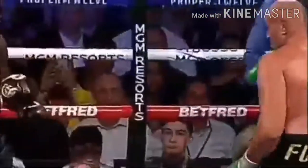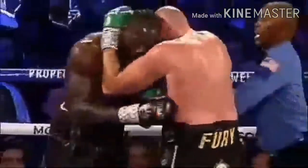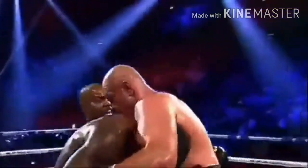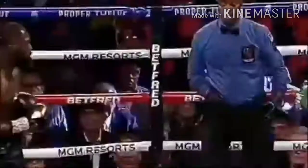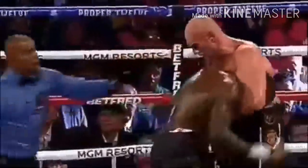How does Wilder look to you right now? Is he steady enough for you? No, another body shot by Tyson Fury. This is a mauling effort from Fury so far. His legs look weak. He looks unsteady, but he's still dangerous. We can't forget that point. Yeah, part of the reason is Deontay's legs are far apart. They needed to be closer together to keep his balance. So he's having a balance problem right now. He's having an equilibrium problem right now. There is no doubt about that.